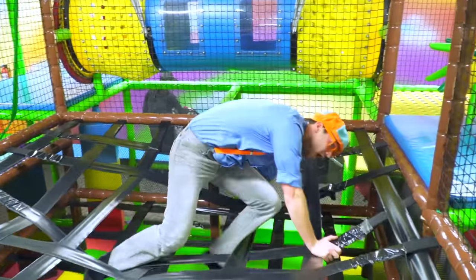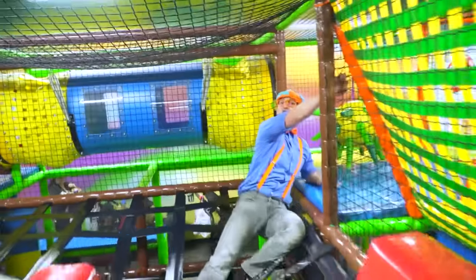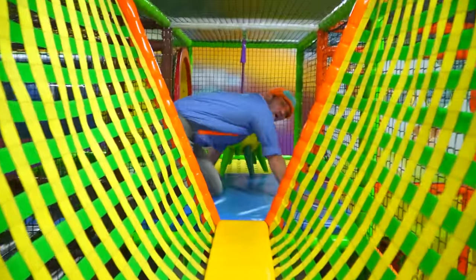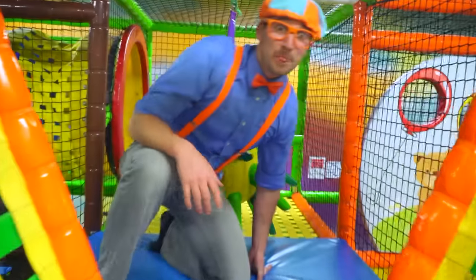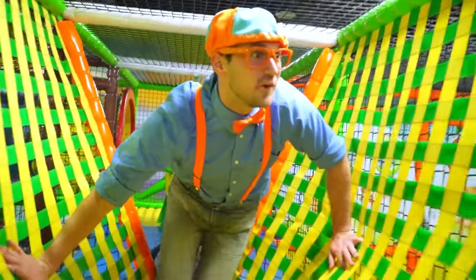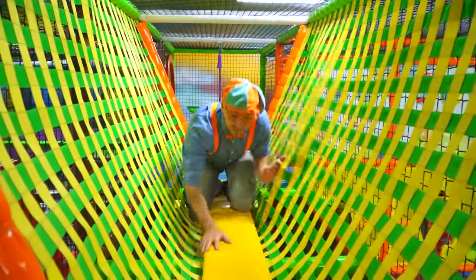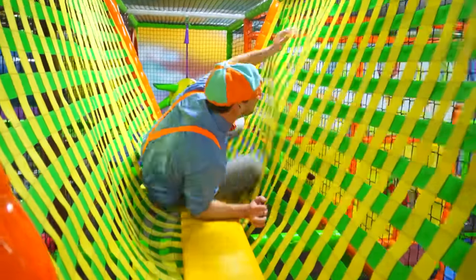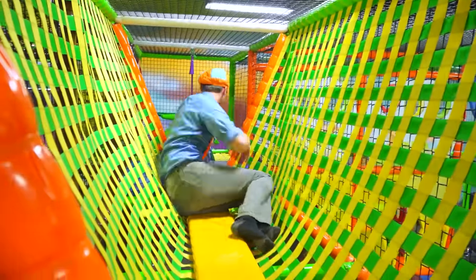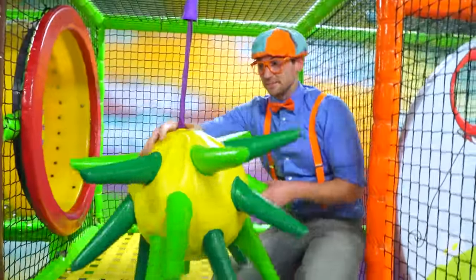Whoa! Oh, I made it! Go that way! I'll meet you over on the other side! Walk backwards again! This is really colorful! Wow! Look! Another spiky ball.